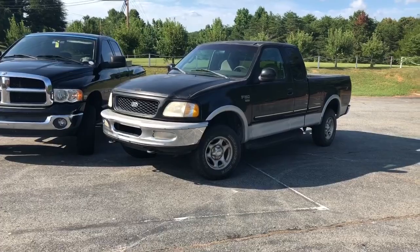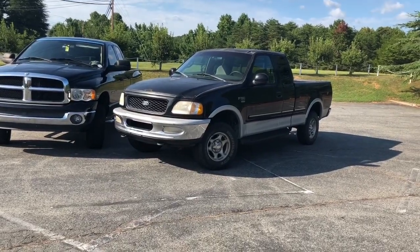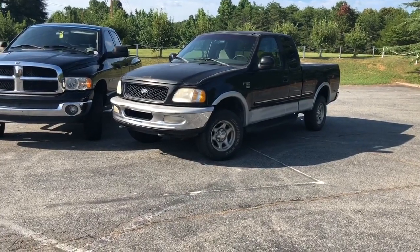Some of the rust has eaten at the frame a little bit near the back of the truck, but it's not majorly taken over yet, so I want to make sure I get all that addressed as I build it, just to keep it in good shape.